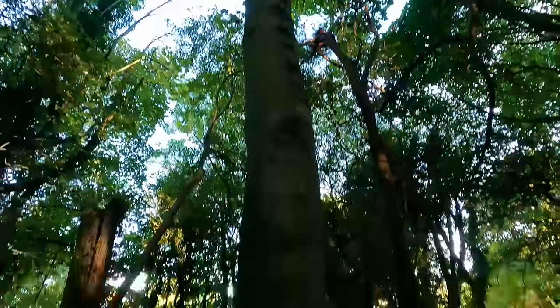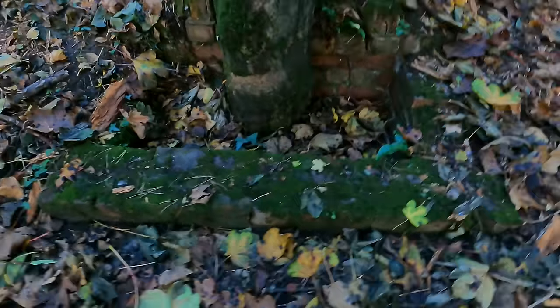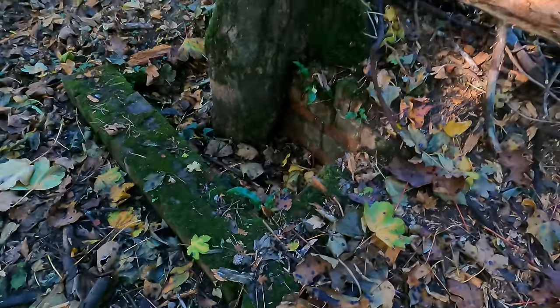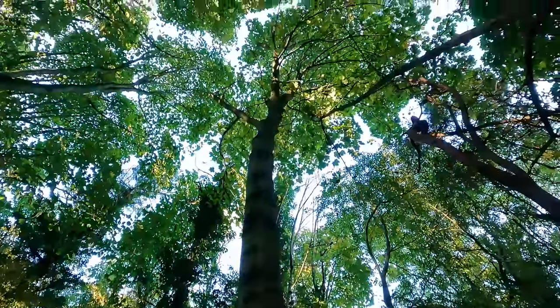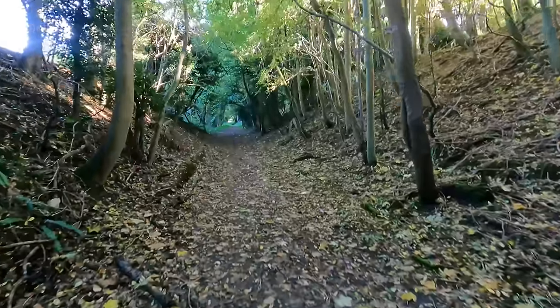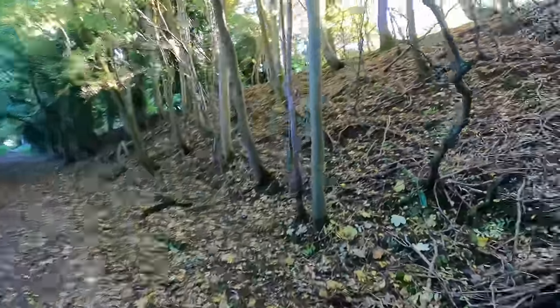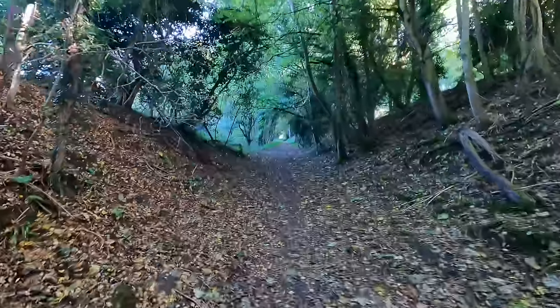We've got a great big tree, look at that, growing right out of this drain, red brick drain. That's got to have been there many, many years, hasn't it, to get that high? 70 odd years, I'd say. Before we know it, we're back in the cutting again. Beautiful behind. It would have been a lovely sight and sound to have come along here back in the day, wouldn't it?